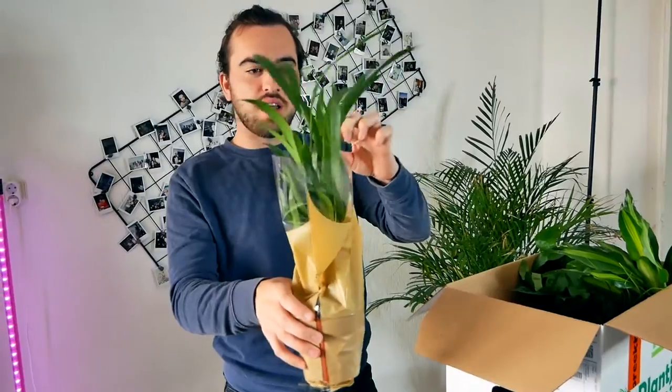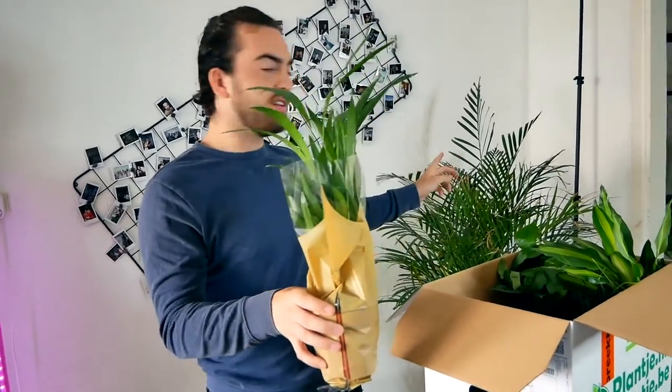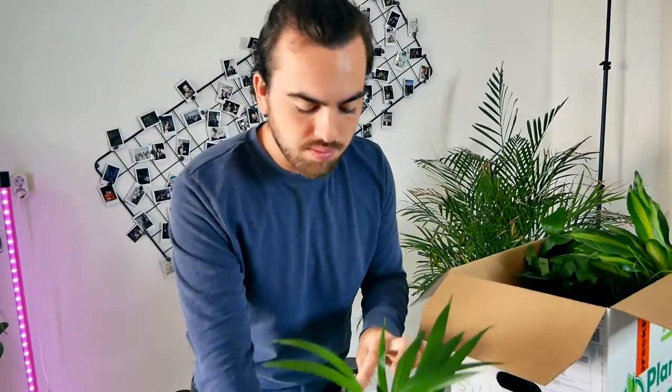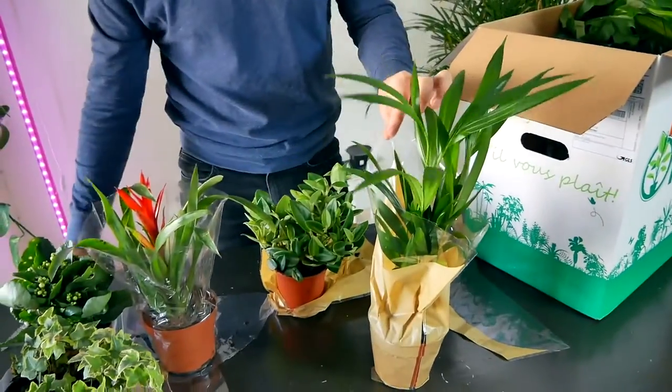Okay. Pretty. I think this is a small palm. It's a small palm. You can really grow this out.